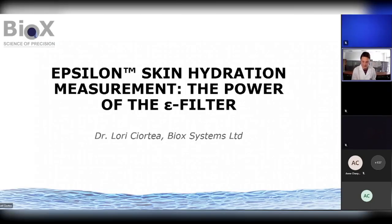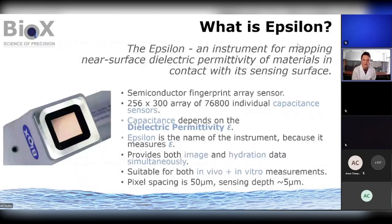Hello, everyone. So today the title of my presentation is Epsilon Skin Hydration Measurement, the Power of the Epsilon Filter. I'll start with a short introduction of the instrument. So this is the Epsilon, and the Epsilon is an instrument for mapping near surface dielectric permittivity of materials in contact with its sensing surface, which is this sensor.